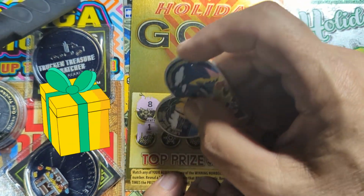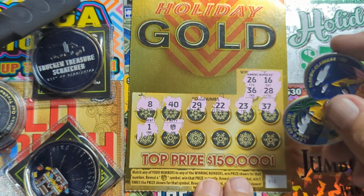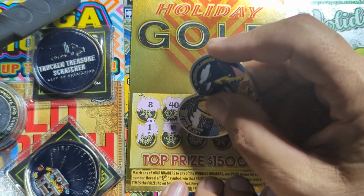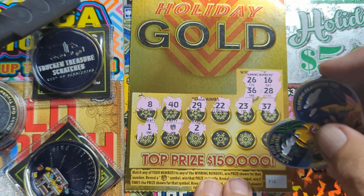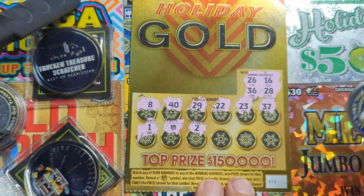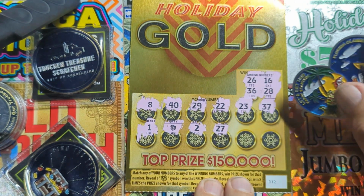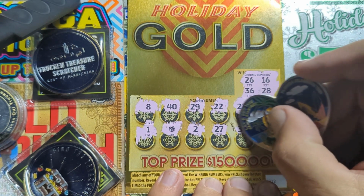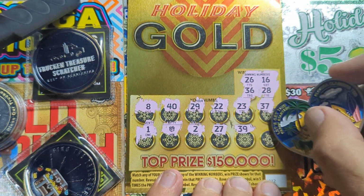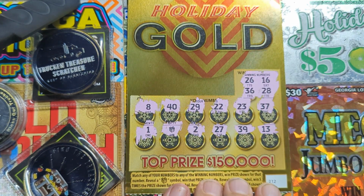We got a symbol. We got a symbol. Win prize instantly. Okay, we got that. Okay. I thought we had something else there. Just the way the light hit it. 2 is not there. Okay. 27. Got 26. 39. We got nothing. 13. Nope, we got 16. Just the win, auto win.